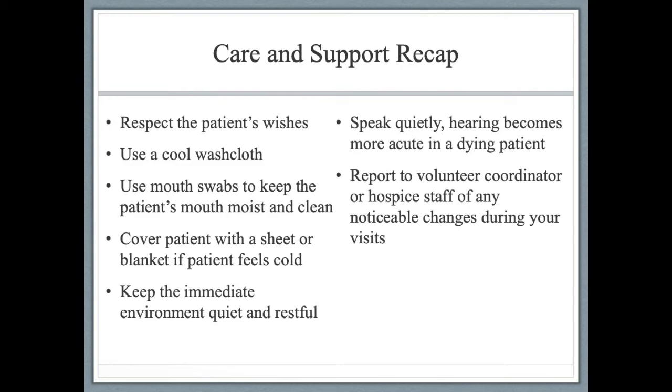I've been in situations too where I've been with patients who are in pain, and you're trying to figure out what you can do to help them feel better, and it can be a very powerless feeling because you want to help, but there's only so much you can do. And not everybody likes meditation music. Not everybody likes soothing atmospheres. Sometimes they want you just to talk to them, just to distract them. So it just depends on the patient and the situation. Speaking quietly, hearing becomes more acute in the dying patient.